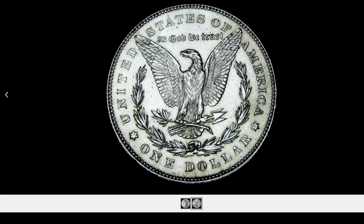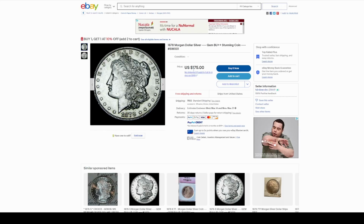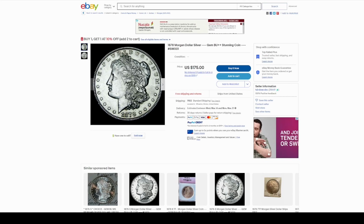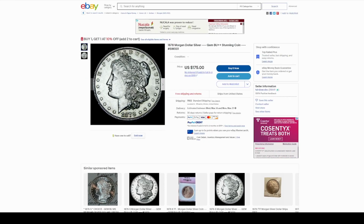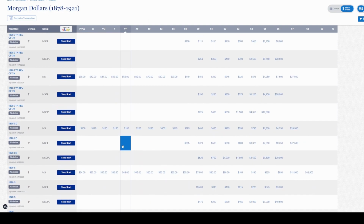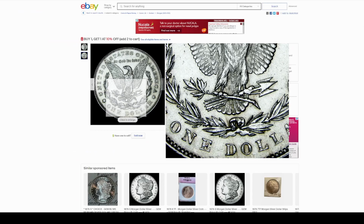But I would never buy it because I can't say if it's been cleaned or not. I just can't. And if we look at the price, it's a Philadelphia mint, I suppose, for $175. This comes from a guy who has sold a lot of coins, apparently. And I don't understand why anybody would buy this. But let's take a look at the price guide to see what an 1878 Morgan goes for.